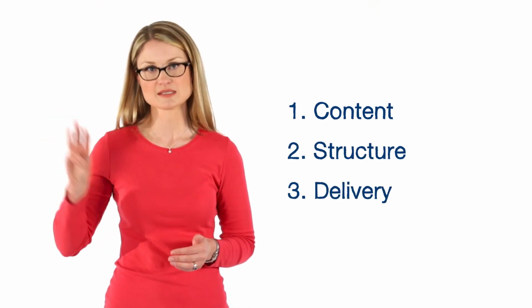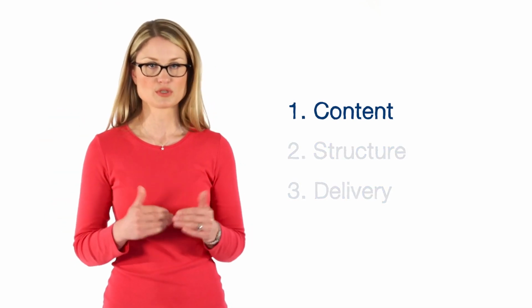Now you've heard a great pitch, let's break it down to the key components. There's 3 things we've got to consider here. Firstly, content, second, structure, and last is delivery. Let's kick off with content.